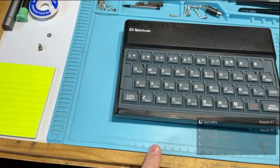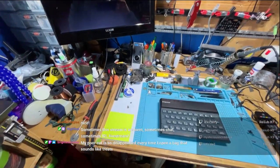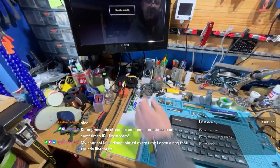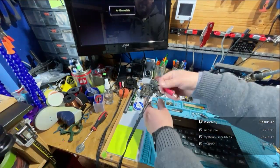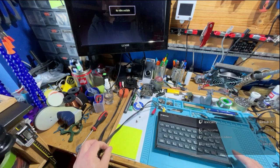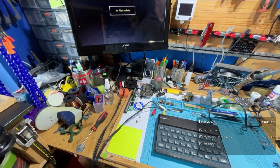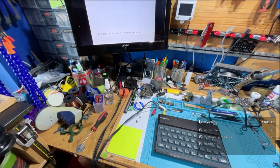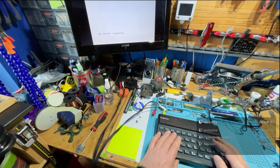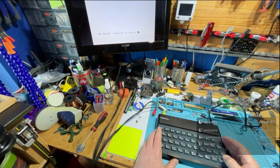Right, okay, I think we're ready to fire this up and test that keyboard. Let's do this. So, video connector in there. Power adapter in there like that. Flip him on. Oh God, where's semicolon? There's semicolon.